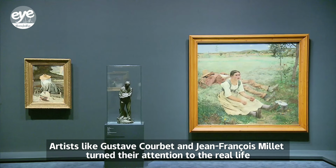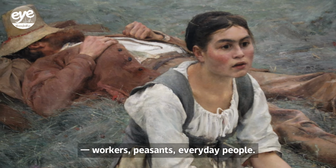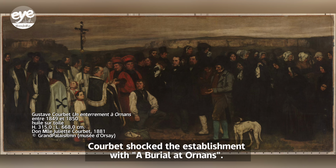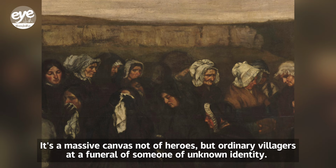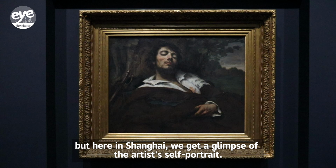Artists like Gustave Courbet and Jean-François Millet turned their attention to real life: workers, peasants, everyday people. Courbet shocked the establishment with A Burial at Ornans. It's a massive canvas, not of heroes, but ordinary villagers at a funeral of someone of unknown identity. The painting remains in Paris, but here in Shanghai, we get a glimpse of the artist's self-portrait.